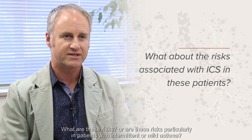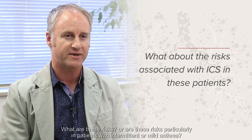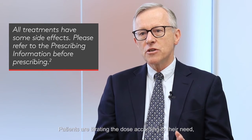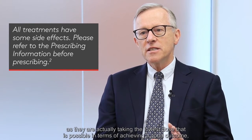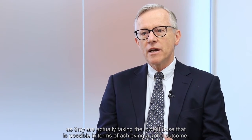We hear about risks associated with ICS or inhaled corticosteroids. What are these risks, or are there risks, particularly in patients with intermittent or mild asthma? Patients are titrating the dose according to their need, and so they're actually taking the lowest dose that is possible in terms of achieving a good outcome.